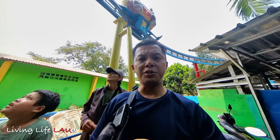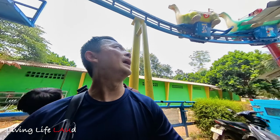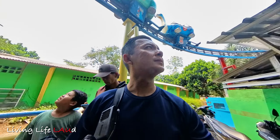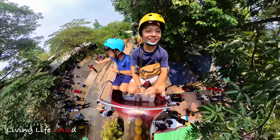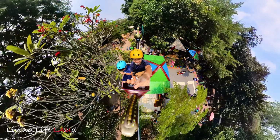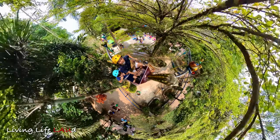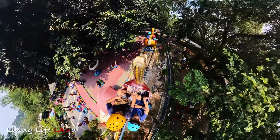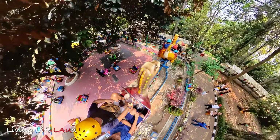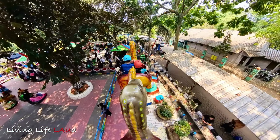For the dinosaur ride. Monorail. Dinosaur monorail. Hopefully it doesn't take too long in the queue. It looks pretty fun. That's the 1 o'clock.